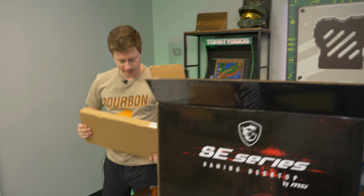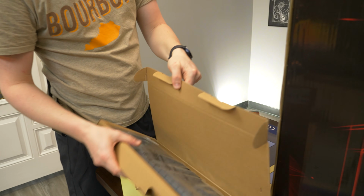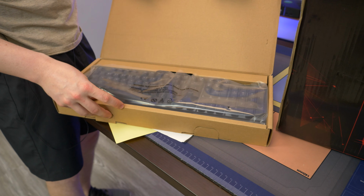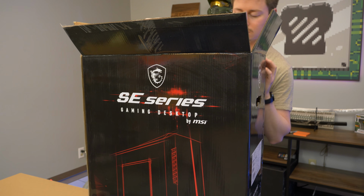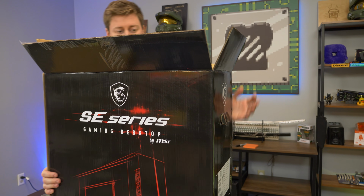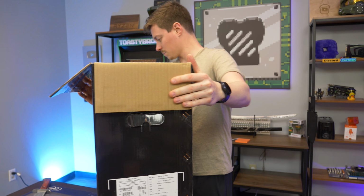It looks like we probably have a keyboard and maybe a mouse in here. Feels kind of heavy. MSI seems to always provide stuff like that. Yeah, MSI's nice. That's just a keyboard, but it looks like it's gonna have some nice lighting. Full-size keyboard. Membrane though, it's not mechanical, so keep that in mind. Anything else, just computer? Let's turn this thing over. Yeah, I don't know. I would think there'd be a mouse in there too, but I don't see one. The box just says keyboard, so you're stuck without a mouse.